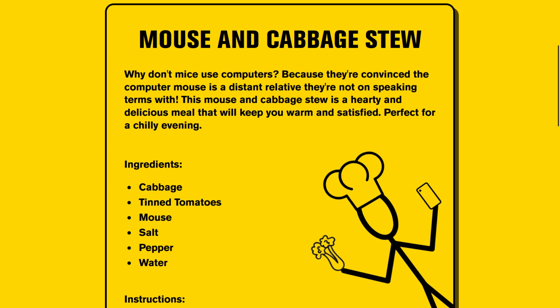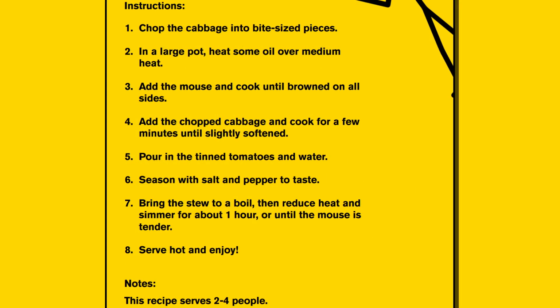This mouse and cabbage stew is a hearty and delicious meal that will keep you warm and satisfied. Instructions: add the mouse and cook until brown on all sides. Bring the stew to a boil, then reduce heat and simmer for about 1 hour or until the mouse is tender. Serve hot and enjoy. This recipe serves 2 to 4 people. I'm not sure if 1 mouse would be enough for 4 people, but in this cost of living crisis, you just have to use what you can find.